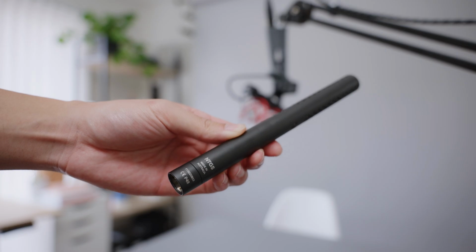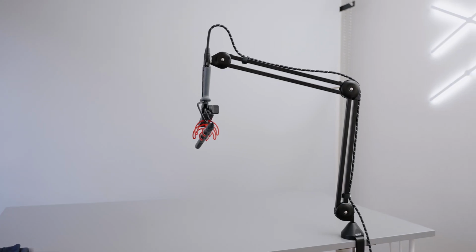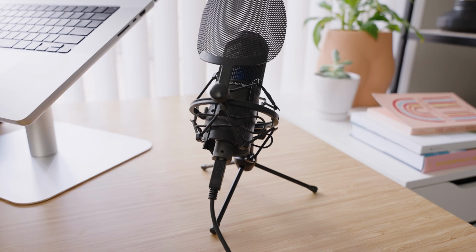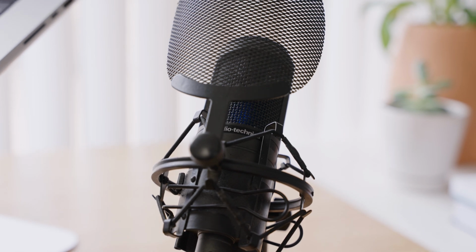As far as sound goes, I use the Rode NTG5 for my on-camera reviews, which is connected to the Rode PSA1 desktop boom arm. I also use the Audio-Technica AT2020 for voiceovers, which is what you're hearing right now.